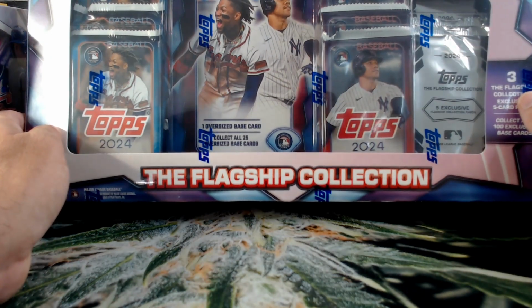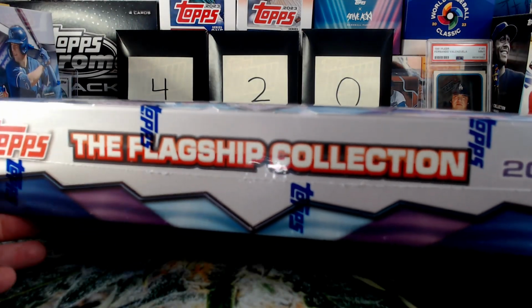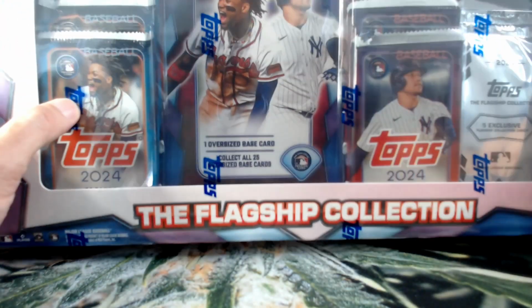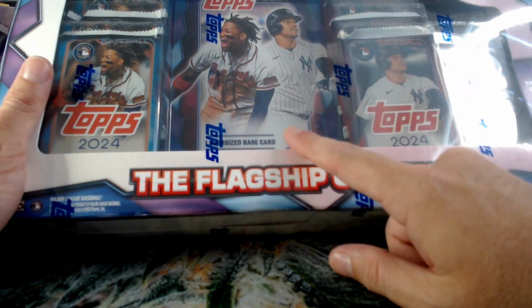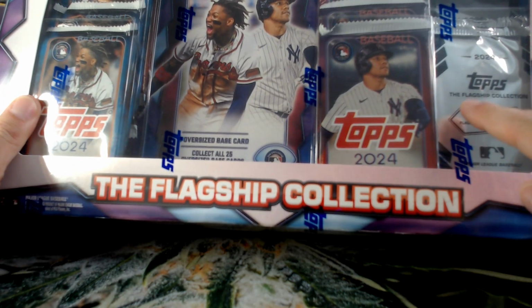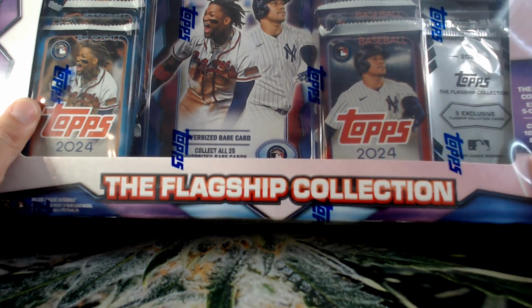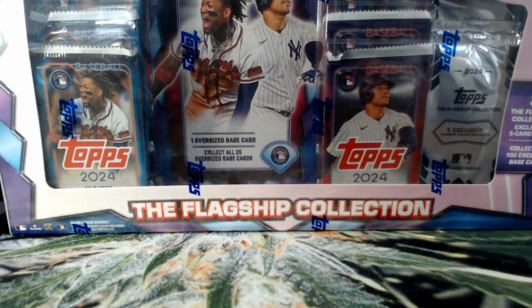And the other box that we have is the 2024. Can't really see much here, but there it is. 2024 Flagship Collection. It's got Series 1 packs. It's got Series 2 packs. It's got the jumbo card. Has the companion card. And then right here on the side, hard to see on Instagram, but right there we got three silver Flagship Collection exclusive packs. So that's what we got.